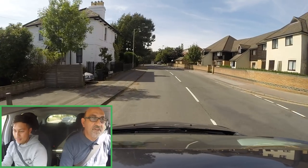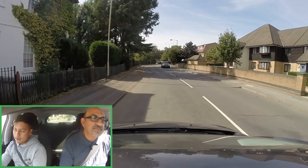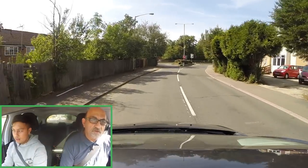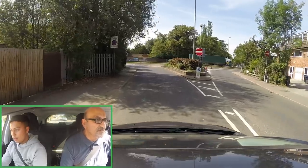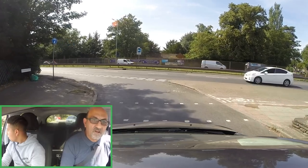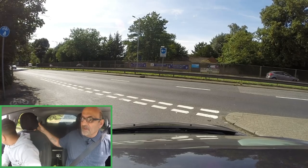Now remember, they come in there quite fast. Check your mirrors, please. Cover the brake. Gently brake. Do I have to indicate? No. What we're going to do there, make sure that we stop at the line. Gently brake, let it roll. Clutch down, let it roll now. Gently brake, steer left. Pause at the line, stop at the line. Stop first. Try not to brake too hard. A little bit of gas.